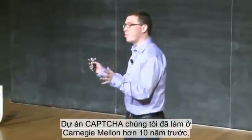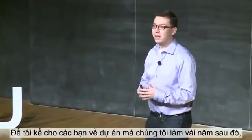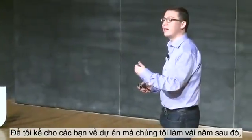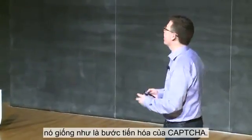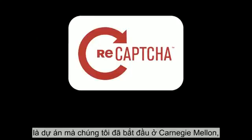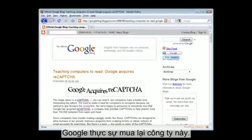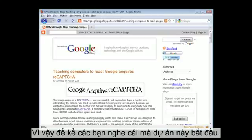Okay, now, the CAPTCHA project is something that we did here at Carnegie Mellon over 10 years ago, and it's been used everywhere. Let me now tell you about a project that we did a few years later, which is sort of the next evolution of CAPTCHAs, a project that we call reCAPTCHA. We started it here at Carnegie Mellon, then we turned it into a startup company, and then about a year and a half ago, Google actually acquired this company. So let me tell you how this project started.